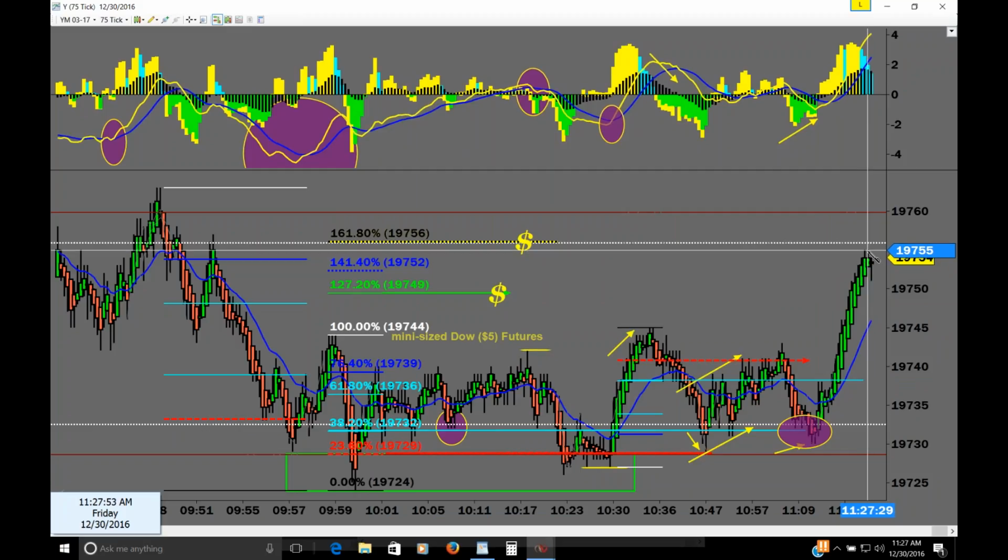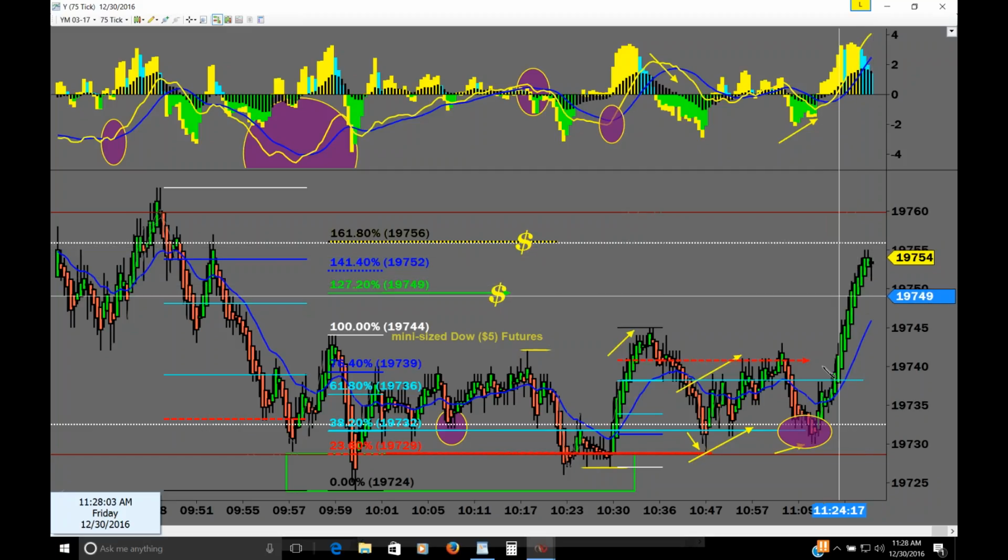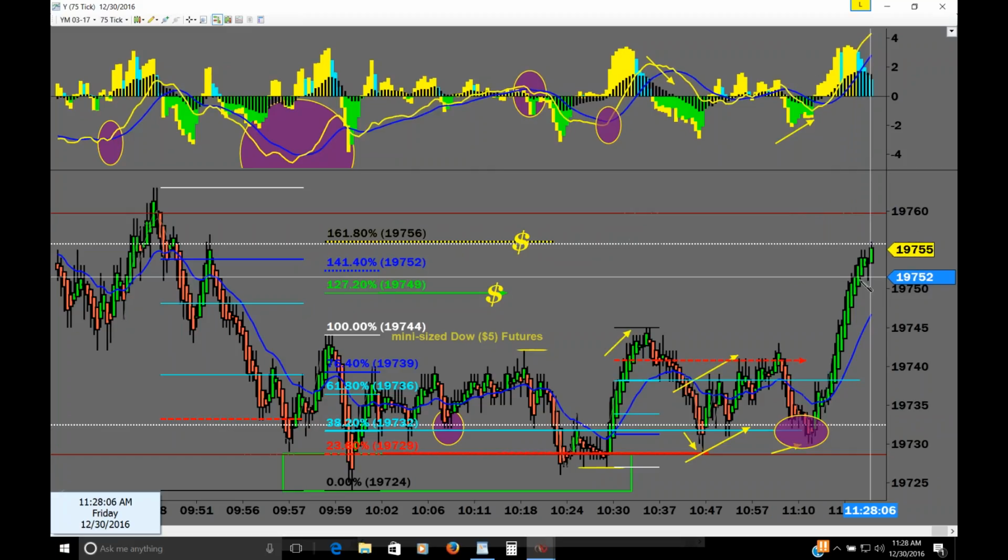Okay, all right, and resistance, heavy duty resistance at 19,755, a little tiny bit of a double top there. This here may take those of you trailing your stops really tight, that may take you out. There's target 19,756.